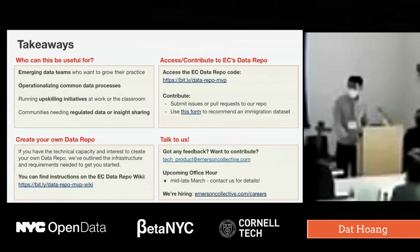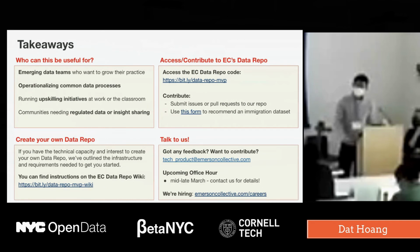The takeaways are we set out to build something for this community of immigration researchers, but as we built it out, we realized this could actually be useful for other organizations too: people with emerging data teams, people who might need or want to operationalize data processes, upskilling within organizations or teams, and communities needing regulated data or insight sharing. That led us to why we came here today.